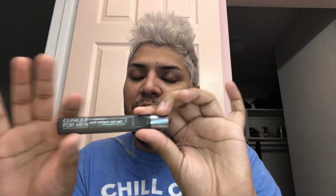They have 3 different versions of these eye gels. They all work differently. So this one, it's for puffiness. Then they also have the pink one that's also for puffiness, and they have an orange one, brand new, that's infused with vitamin C that also helps you to brighten up your eyes.